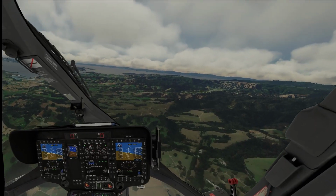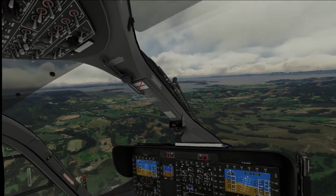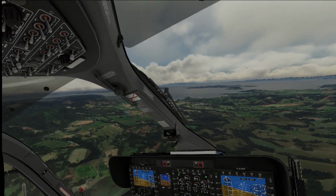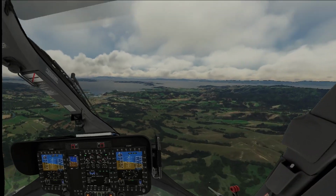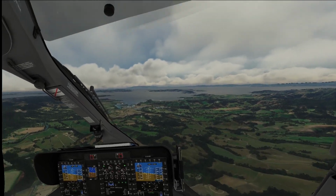Link 181. In that case, if you could make one right hand orbit in your current position, understand flight level 210. One right hand orbit, understand flight level 210.